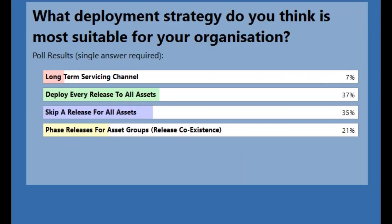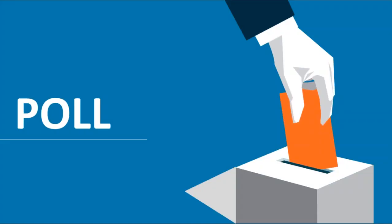Okay, so the results are in. Let's have a look at the results. So yeah, very interesting. So we've got a sort of 50-50 split between deploying every release and skipping of releases. So that's pretty common with discussions we're having with customers. Certainly the larger ones potentially looking to skip releases. The smaller ones believe they can keep up with the cadence of change. And then we've got the phased releases, which tends to be the huge customers that simply are not going to be able to achieve either the skip in the time frame or deploying to all assets. So that's great. That definitely aligns with a lot of conversations we're having.